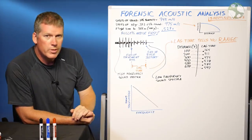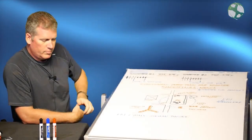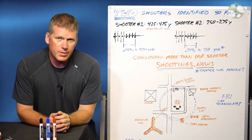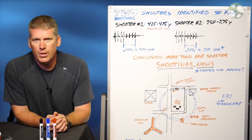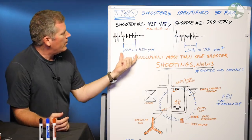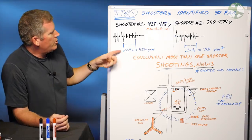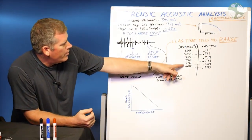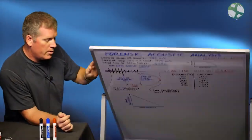Now, why is that important? Here's why it's important. Because the forensic acoustic analysis of the audio file shows that there are two shooters, not just one. Two shooters. Shooter number one has a lag time in the audio file of about 0.559 seconds, which of course is consistent. Well, look at the chart, 0.559 seconds. Where does that show up on the chart? 0.559 is between 400 and 500 yards. See? Here it is. It's about 450 or 425 yards, what have you.